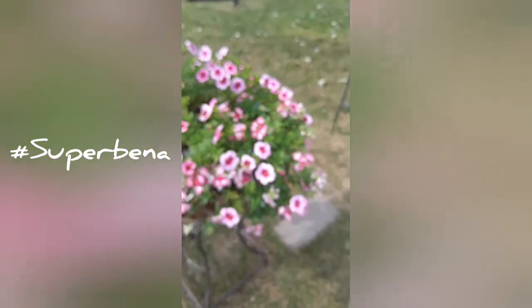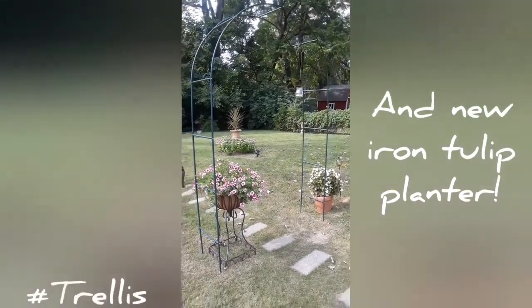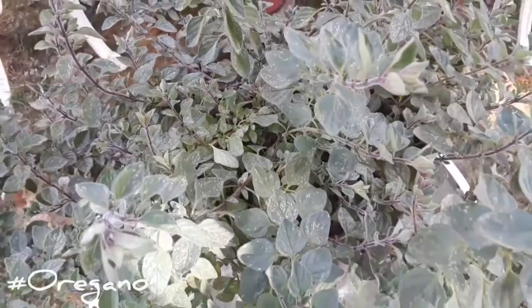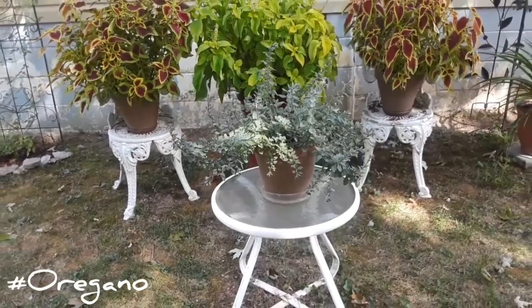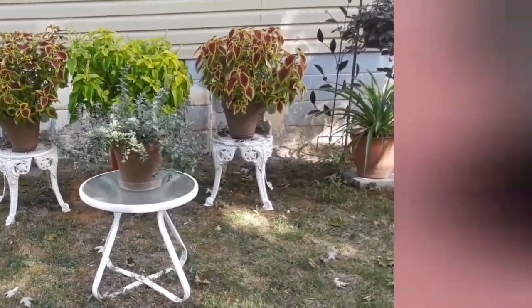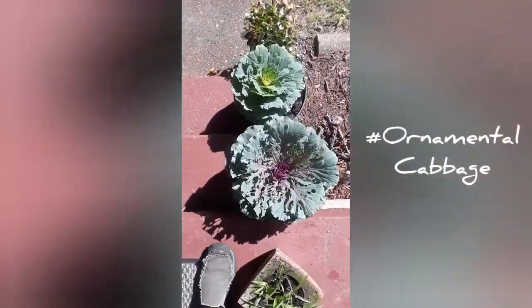My new trellis withstood the summer, and I think it looks good there. I might move it around until I find a permanent spot so I can grow vines or something on it. The oregano that I planted from seed did excellent. I've cut on it a few times and I've used it to cook with, and I got enough to fill another large spice jar for future.